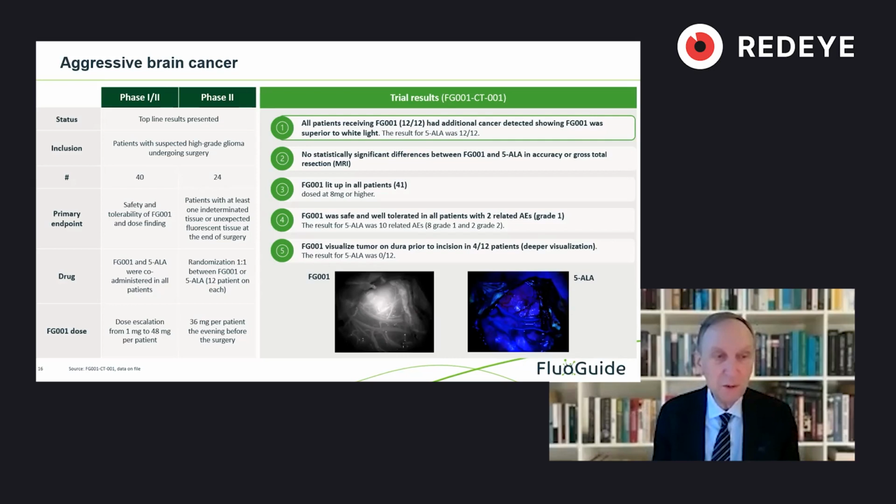And what we did was that we co-administered it to all patients. So all patients had both compounds. Does this make sense? Yes, because you use different wavelengths, so you do not see the two signals at the same time. So you can look at it with FG001, and then you can switch, and then you can look at how it looks at 5-ALA.